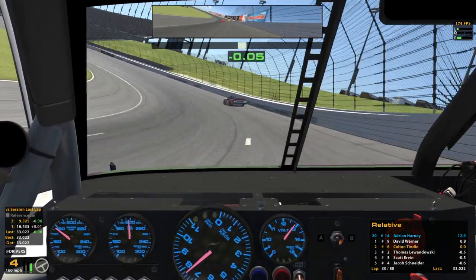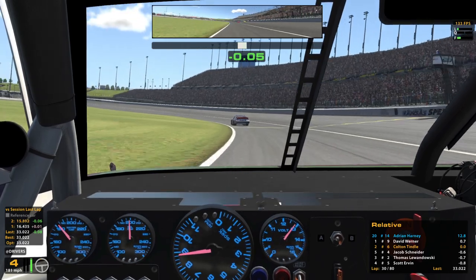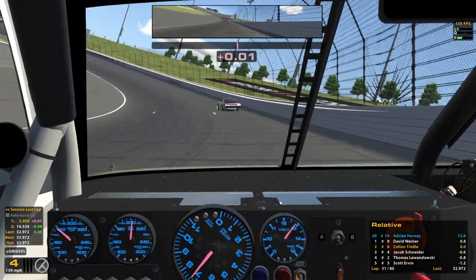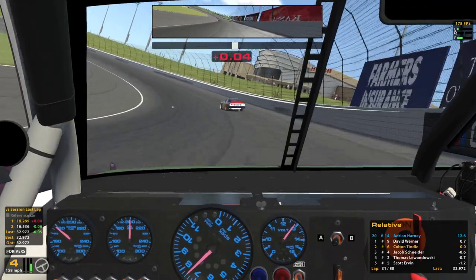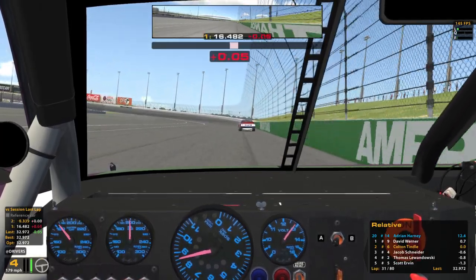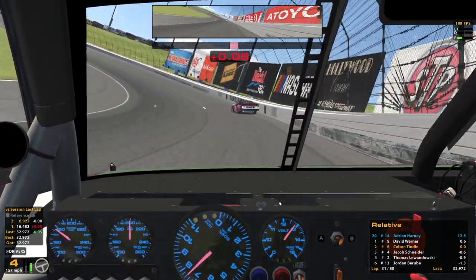My car's still feeling loose. I'm happy with my car right now. I think running high early has done some good things for us. Or running low early? Did I say high early? I mean, running a low line is what I mean. The gap is now 0.7. Got over half a second behind us, but it's a new guy. Guy that might have saved his tires better than all of us. So that'll be interesting.